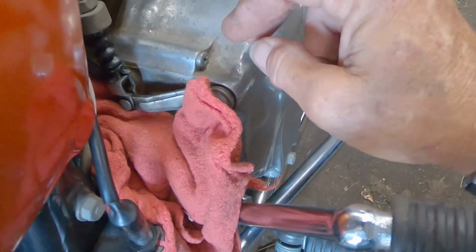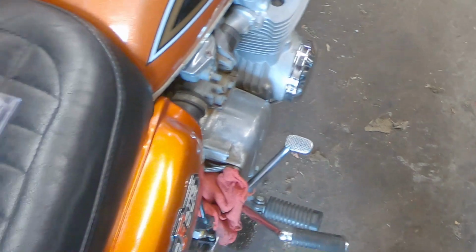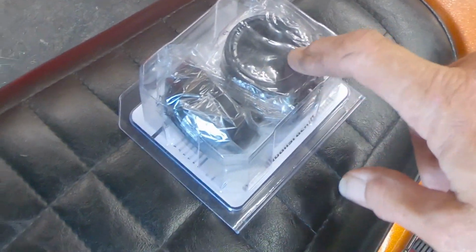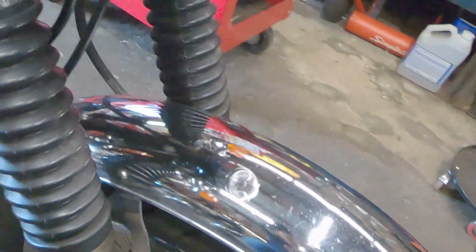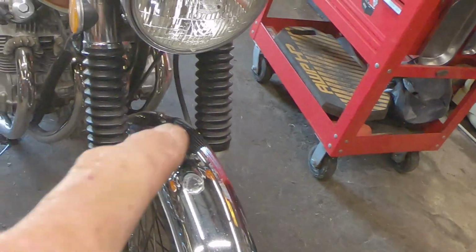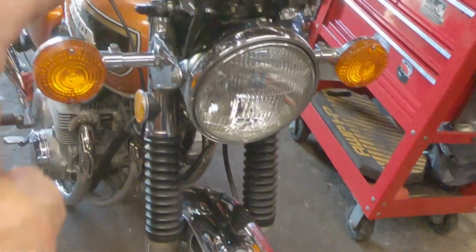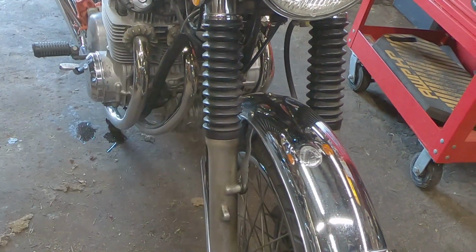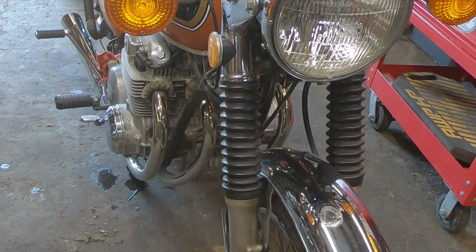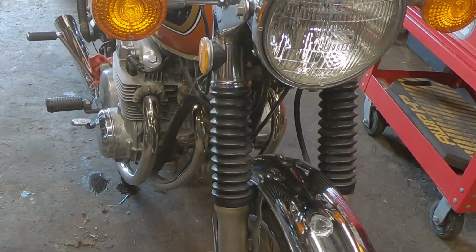I'm going to go through and finish lubricating spots, but here are my fork seals, and they also come with dust caps. So why don't you guys tell me down in the comments, do I put the gaiters back on, or do I just put the dust caps on and let the forks look a little bit cleaner? You guys let me know down in the comments.